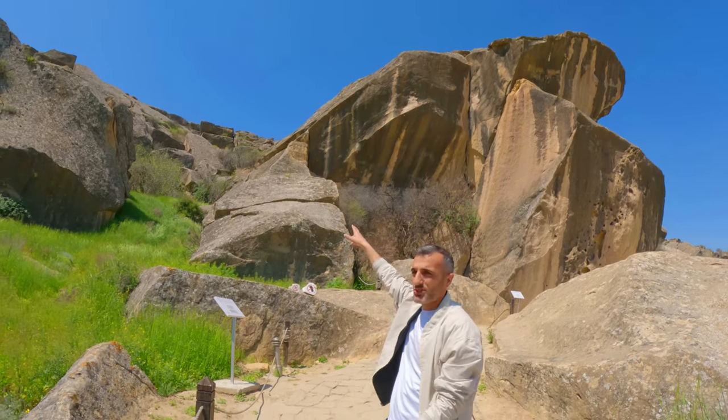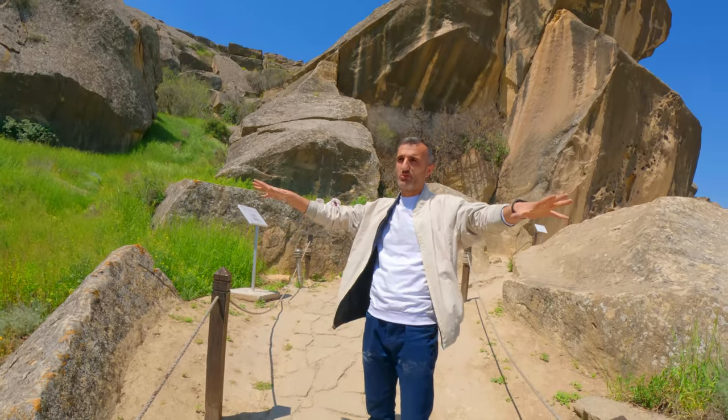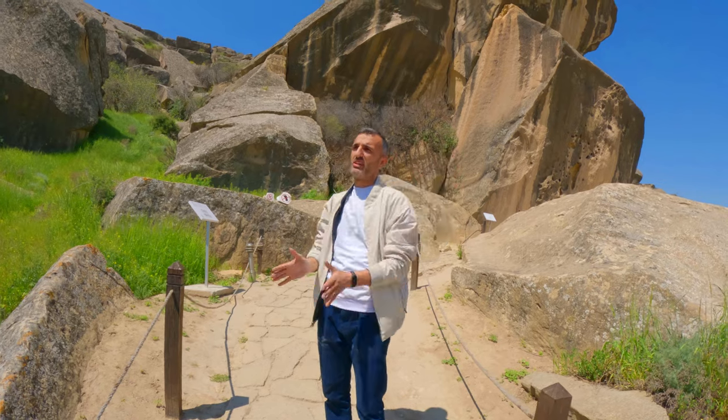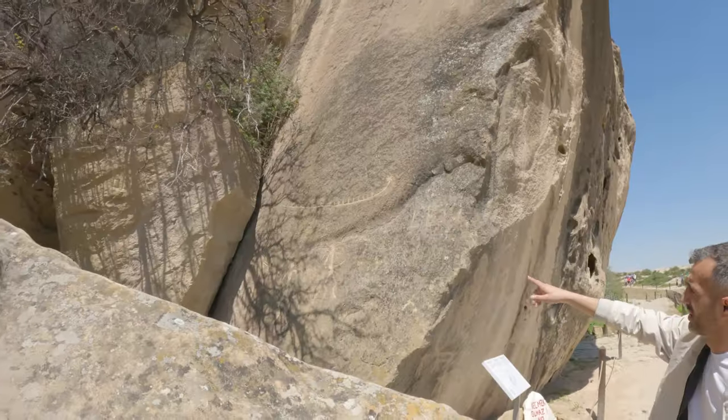Before hunting, this was a sign of prayer by ancient men. And after hunting, like the group dance, this was a sign of gratitude to their gods. They used to pray to the sun, to the moon, and others.